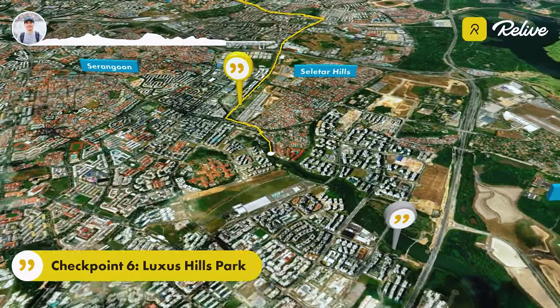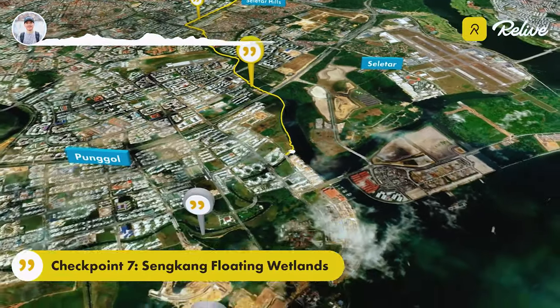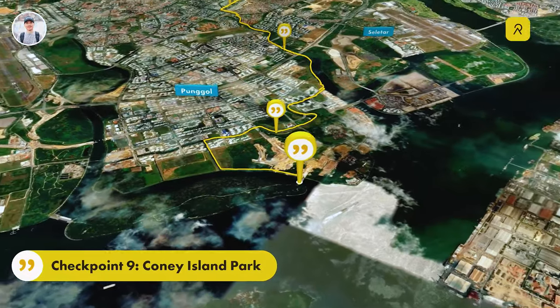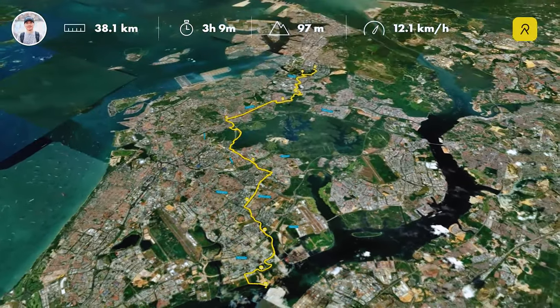Then Punggol Park Connector, passing by checkpoint 7 at Sengkang Floating Wetlands until the checkpoint 8 at Punggol Waterway Park, until we reach the last checkpoint at Coney Island Park. So sit back, relax, and enjoy the ride. Ready? Let's go!